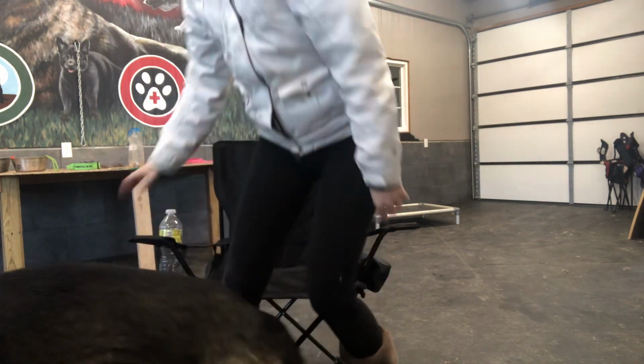But anyways, this is Former, and we're gonna play around, and you guys can ask any questions in the comments below if you would like. We raise 100% working line German Shepherds here, and we also train them. We are now opening our training to outside dogs. But yeah, that is what we do. So I'm just gonna show you Former and his energy.